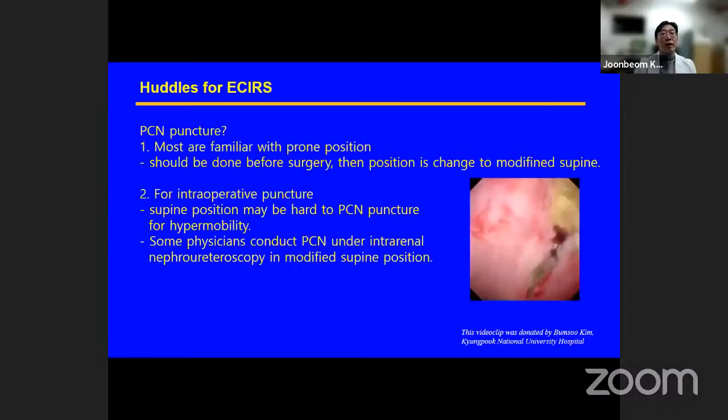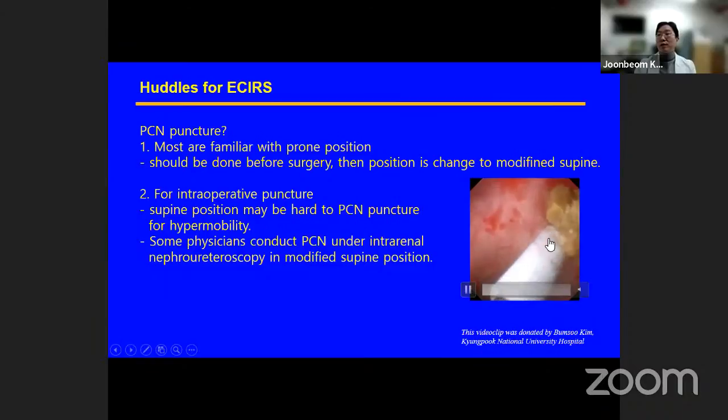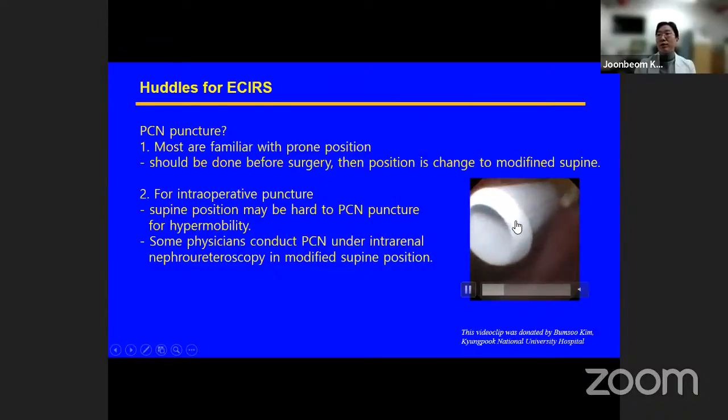But if you are going to try PCN puncture in the operating room, it may be difficult due to mobilization and unfixed kidney position. So it will be helpful to use flexible URS first. Under direct vision of the PCN puncture site, you can insert the PCN needle under the guidance of sono. So see this video clip. After the retrograde intrarenal surgery, you can see by direct vision the puncture of the PCN needle and guide wire.